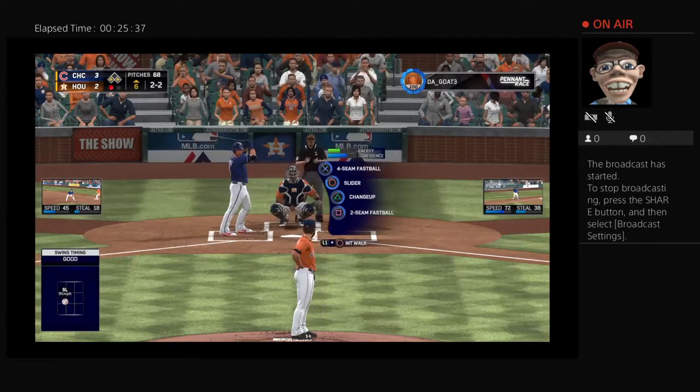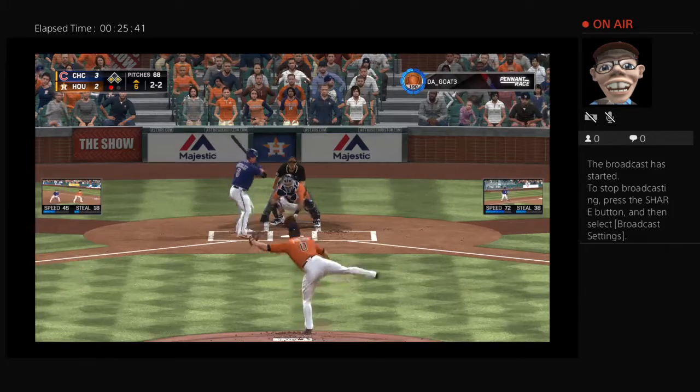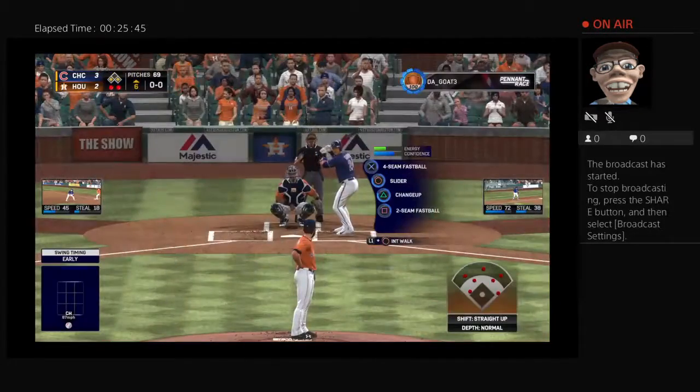And he comes back with a gorgeous slider there for strike 2. Ready now, 2-strike pitch on its way. A swing and a miss. He offered at a ball way outside the strike zone for out number 2.